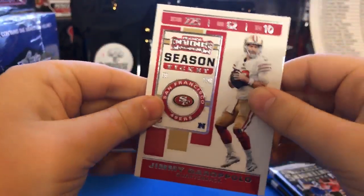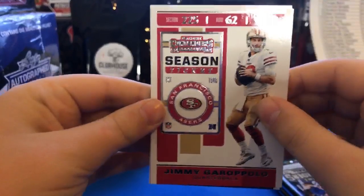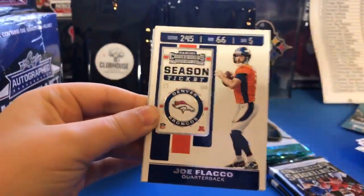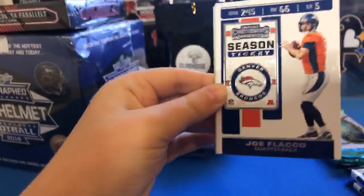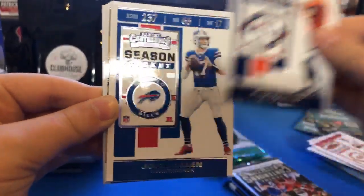Oh, dang it. The Toronto Maple Leafs beat them 4-0. Whatever. They've been playing great. Jimmy Garoppolo. Joe Flacco. Oh, my bad. Joe Flacco.